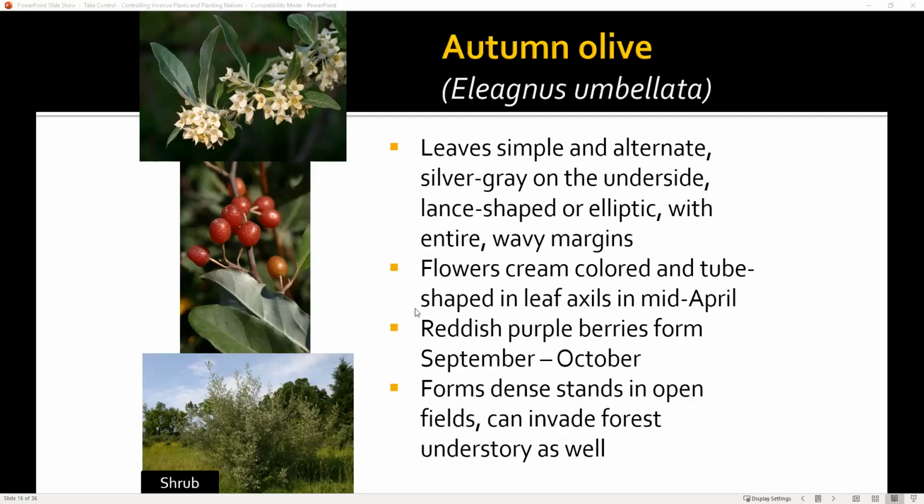To identify it, it's one of the easiest to identify. The leaves are simple, they're alternate on the stem, and importantly, they are silver gray on the underside of the leaf. The upper side of the leaf is plain old green, but that underside, silvery. It's very distinctive. And it shows up even in this picture below. You can see there's sort of a silvery flash to many of the leaves. That's because the backside of the leaf is showing.